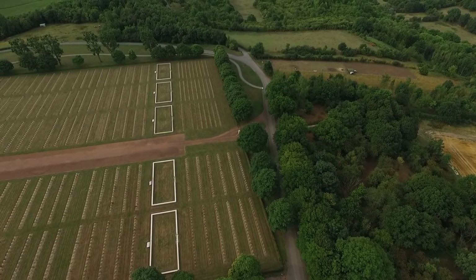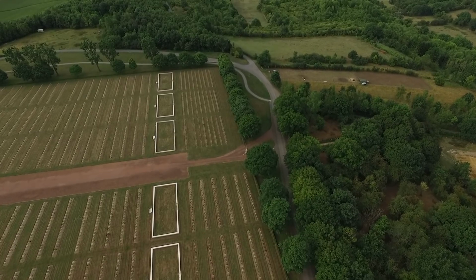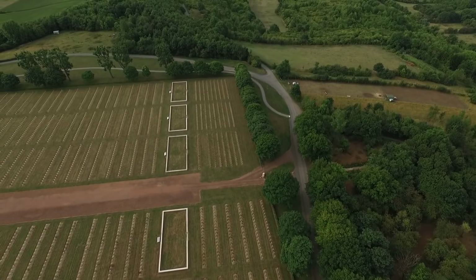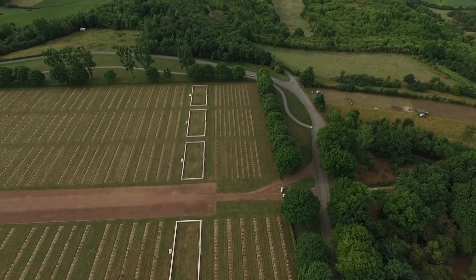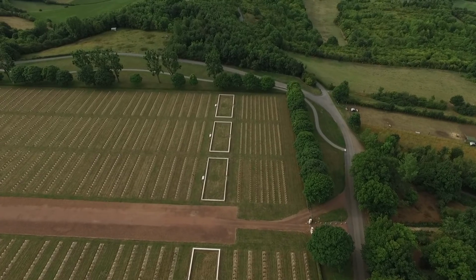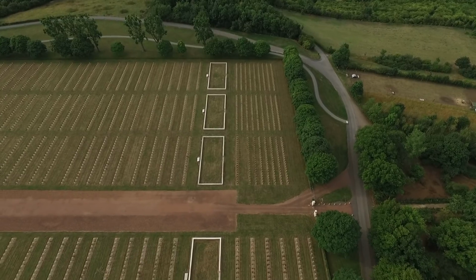So in total there's the remains here buried of some 40,000 plus French soldiers. The only other cemetery that comes close to this is the one at Verdun, where there's 18,000 individual graves, and in the ossuary the remains of over 250,000.